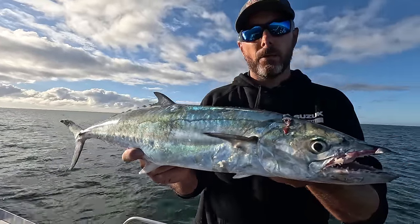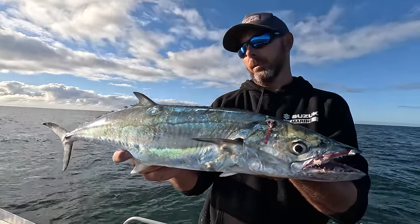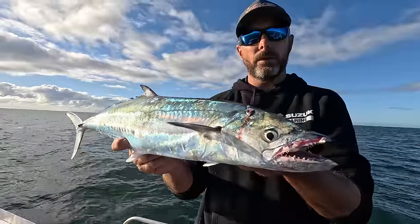I don't mind these, they're actually quite good eating. I reckon they're very underrated. Nice delicate flesh, nice oily texture to it. Get myself a feed of these and we'll move on, see what the rest of the day brings.